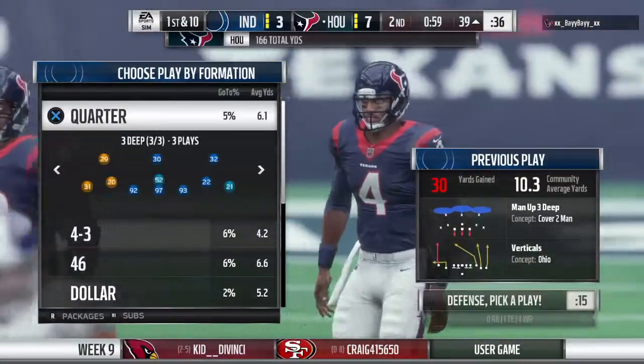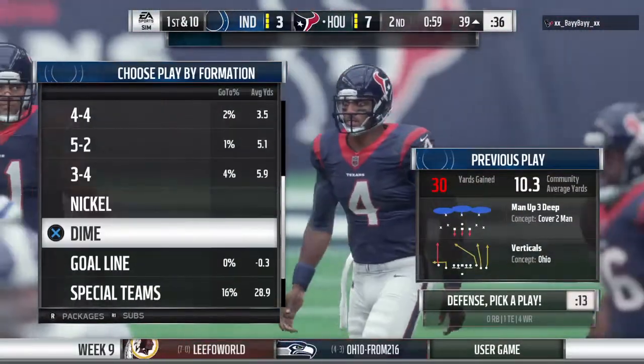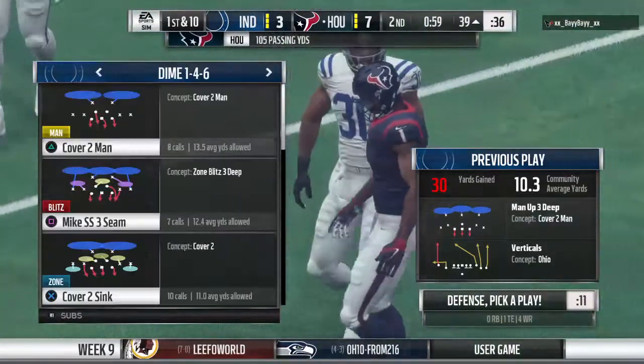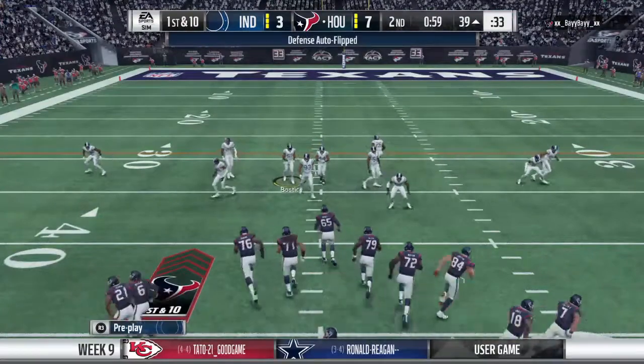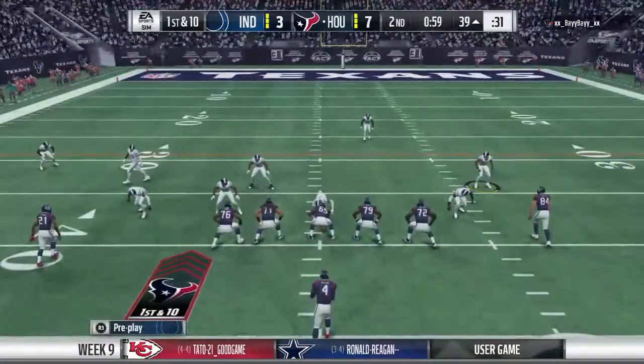We talk about mobility on quarterbacks all the time. Here's where it really pays off. Able to move, evade, and is accurate throwing on the run and picking up a first down. Offense walks to the line for play number 7 of the drive.